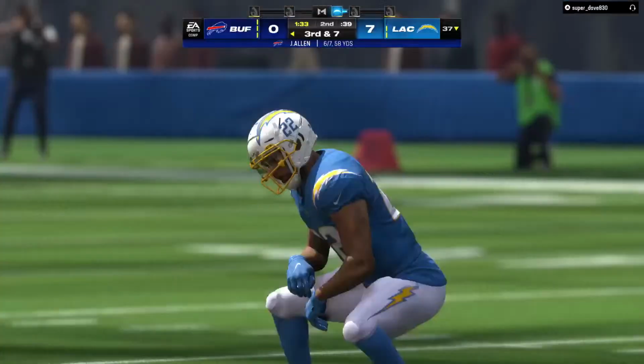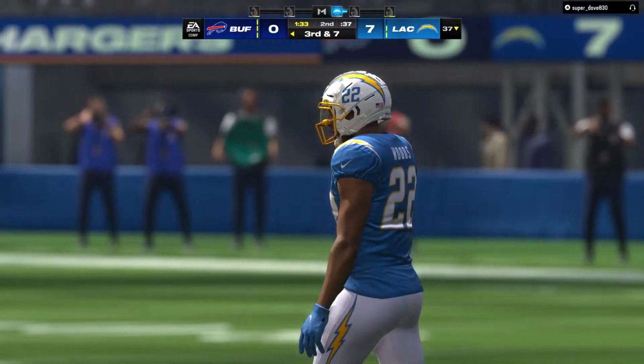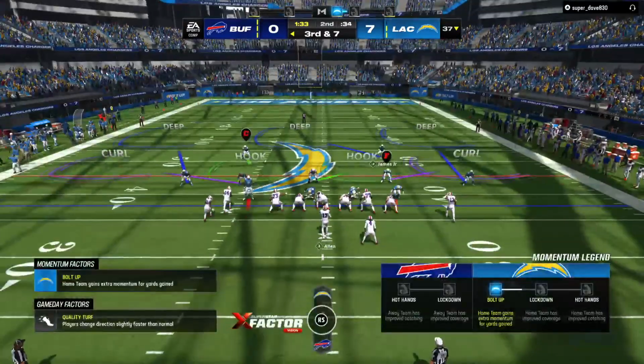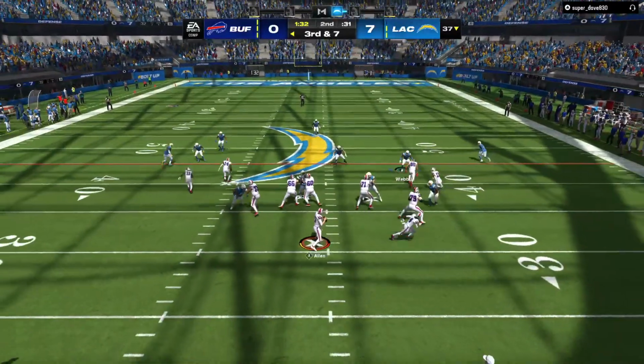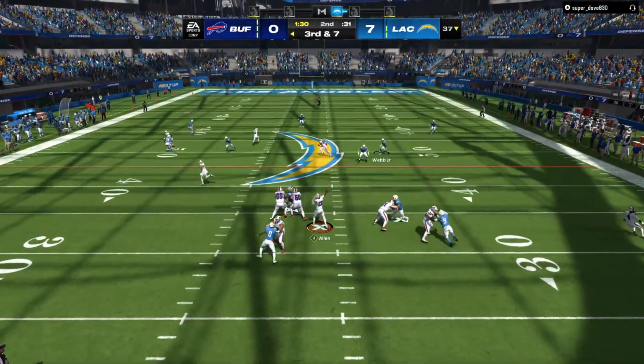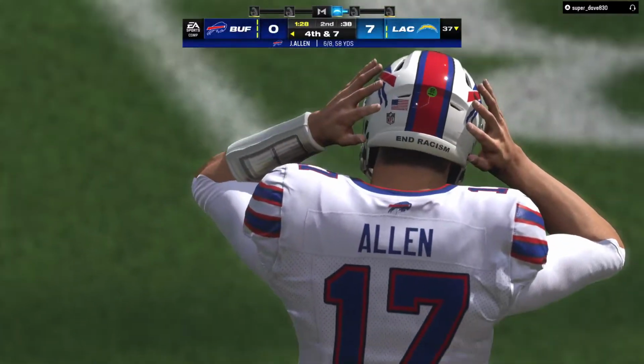A 2nd down pass play there, but it's incomplete. This team is not going to make it easy for you. They're a physical group, and we just saw it there on that play. They came in, made the contact, just as he's trying to haul it in. Throwing is Allen on 3rd. And that will be incomplete.